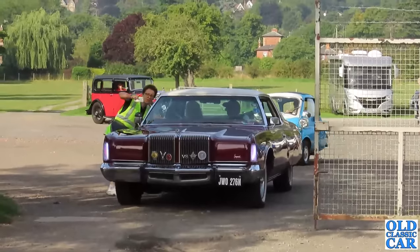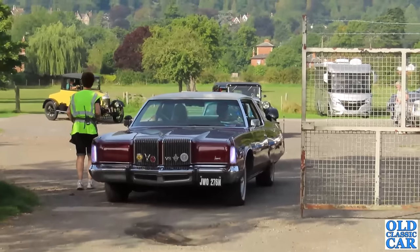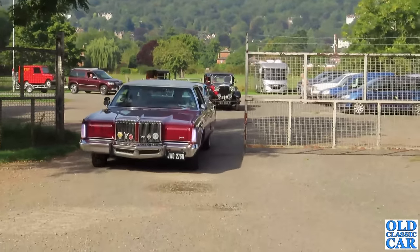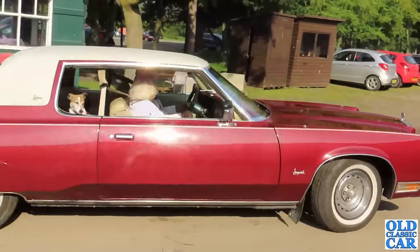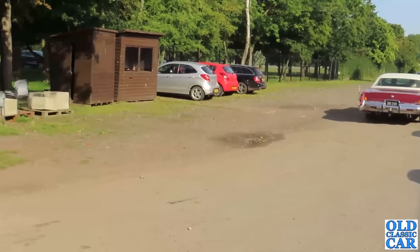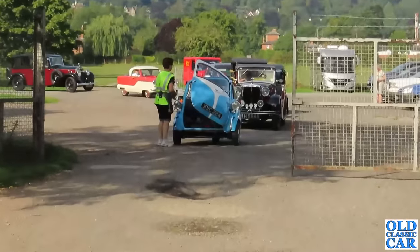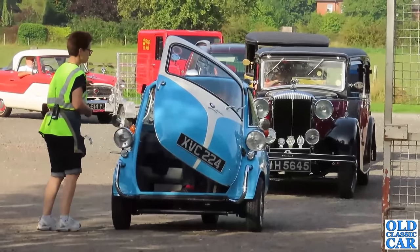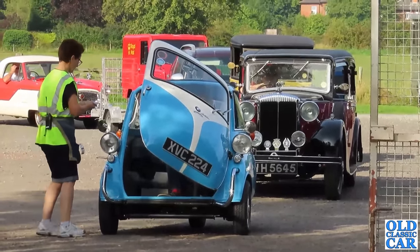Real variety of classic and vintage cars pulling in and out of Malvern. That's good to see. I think the fair weather will be bringing lots of people out indeed. Look at that, what a beast. I think that's a Chrysler Imperial, a big woofly V8 engine. And we've got a BMW Isetta showing off the entry and exit arrangements of those great little three-wheelers.